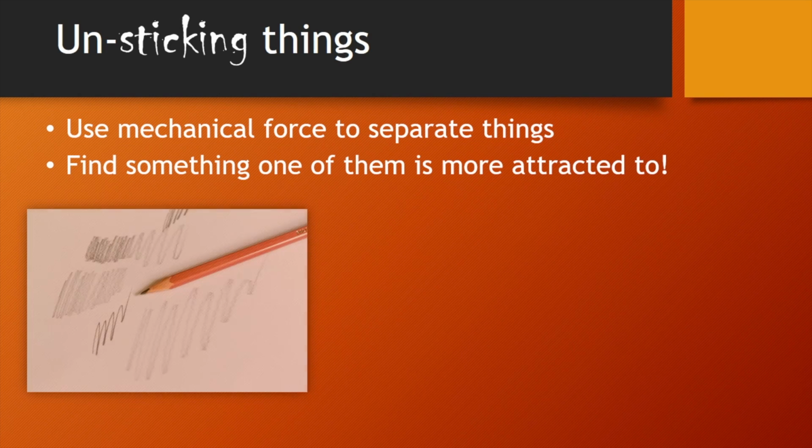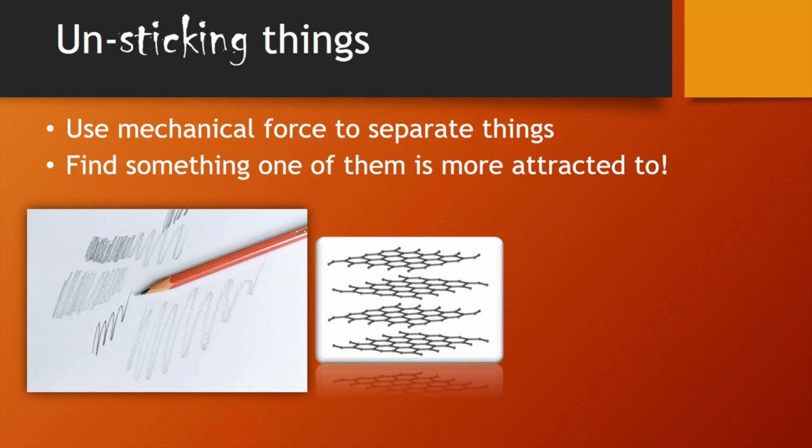For example, your pencil. Inside your pencil is a material called graphite. All graphite is a bunch of carbon atoms arranged in sheets like this. As you scrape your pencil across a page, the graphite sheets stick to the paper. That attraction between the graphite sheets and your paper, along with the mechanical force of you pushing your pencil across the page, is enough to deposit the graphite sheet onto the page.